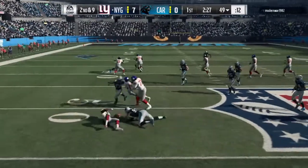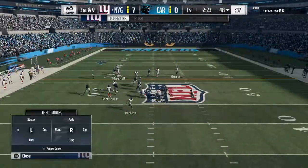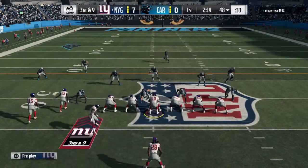A first carry now for Paul Perkins, and he stopped immediately there. No gain on the play there, so that doesn't help. Now they're looking up at a 3rd and 9 situation.